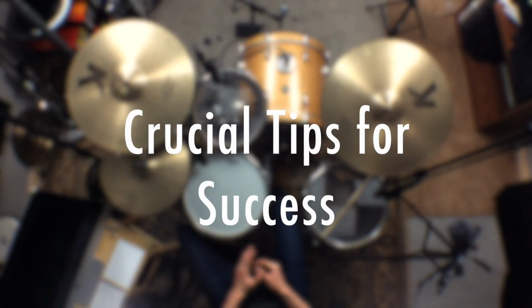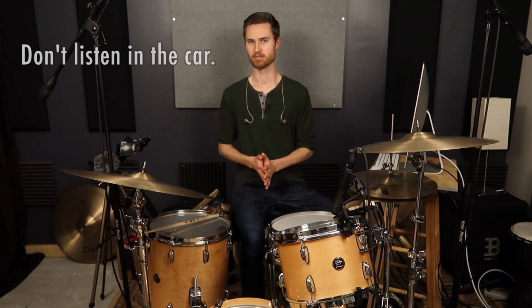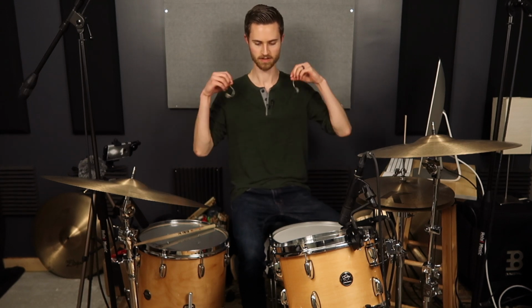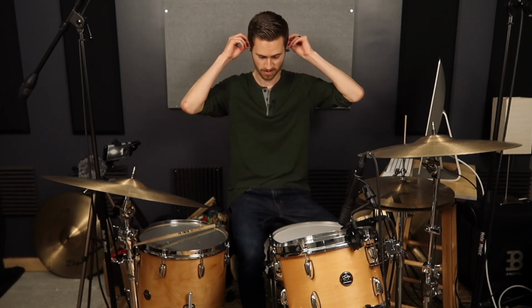So if you're going to learn a song by ear, you've gotta set up a really good listening environment. And really the big thing to not do, don't listen in the car. If you're learning a song for the first time, don't learn a song in the car. Set up an isolated environment where you can sit there, ideally with headphones or in-ears, put those in so you've closed off the world around you, and you can just immerse yourself in the recording.